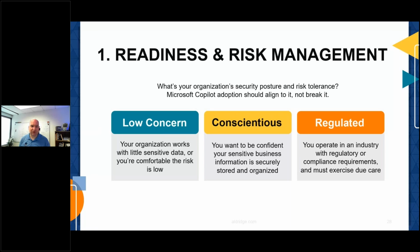Lastly, you might be in this third category. I love my 3 buckets, this regulated category, where you are in a regulated or a compliance-based industry, and you have to be certain that your information that needs to be secured is appropriately secured. Copilot doesn't make any information that wasn't already available more available. It just makes it easier to get to that information.